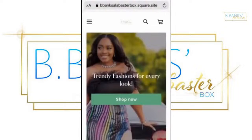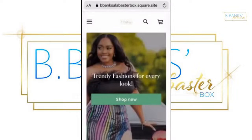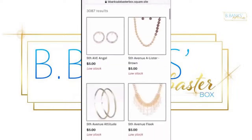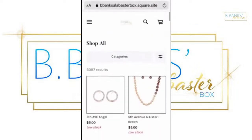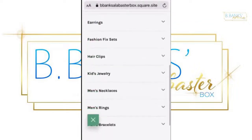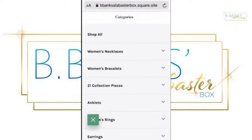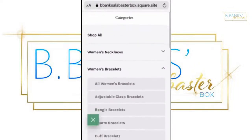You can also see other categories by clicking the three bars at the top. You can hit Shop All, which will open up a screen where you'll see all of the items in order based on the alphabet, A through Z. Or you can filter them so that you can see them by newest or by price point. You can also hit the categories button to see all the available categories. Some of our categories also have subcategories, such as women's bracelets, where you can click the subcategory to shop.